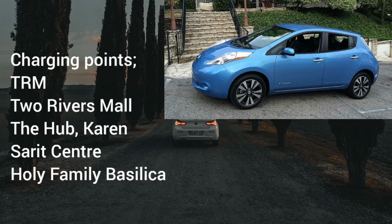For example, in Nairobi, there is a charging point at TRM, Thika Road Mall, another one at Two Rivers Mall, another one at The Hub, Karen, also at Sarit Center, Westlands, and finally at Holy Family Basilica, Parking Silo, CBD.